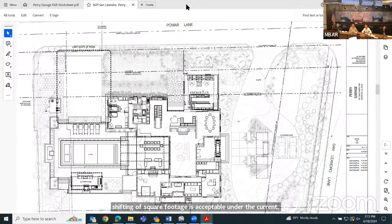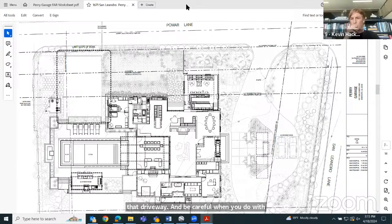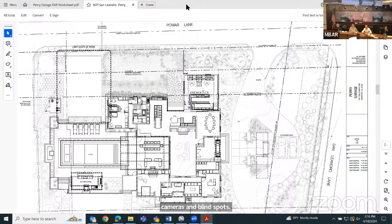Yeah. So what I'm getting at, I think this will be in your favor really, is if the garage was further from the street, would it make it any safer? I don't really think so. You still have to back out of that driveway and be careful when you do, with backup cameras and blind spots. You just got to go slow. Being closer to the street, you're still backing out onto the street. There's not much else you can do without taking more of the land.